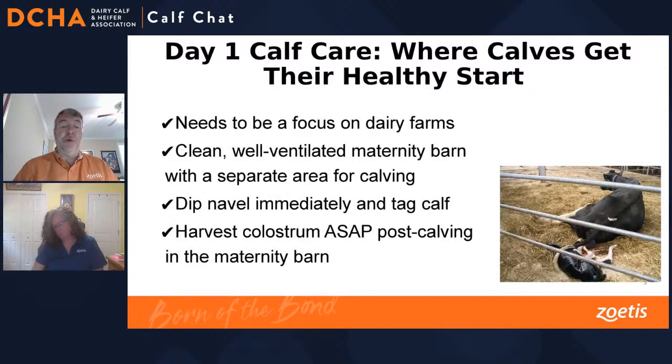So working with your source farms, if you're a calf ranch, on making sure the maternity pen's clean, making sure that they get colostrum, making sure they continue to be on a decent milk program until you get them is really important. So certainly making sure calves are born in a clean maternity barn, making sure we're tagging those calves right away, dipping the navel and getting colostrum into them, I think is really, really important.